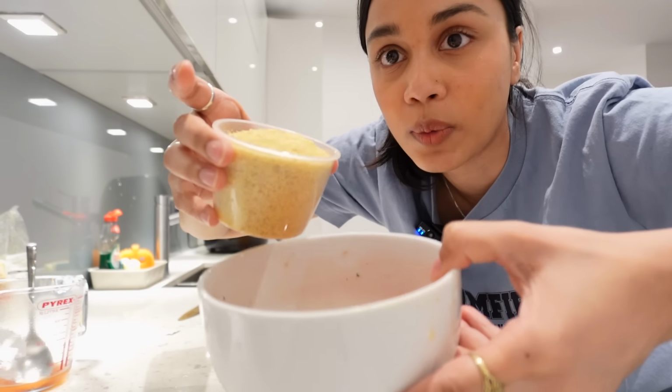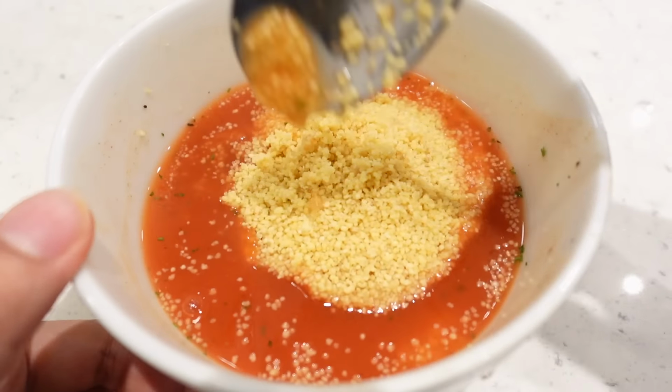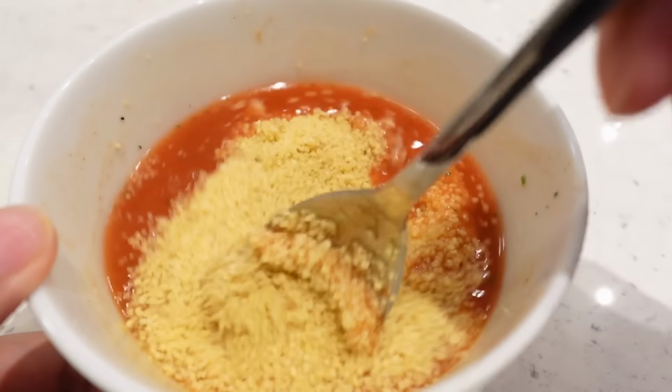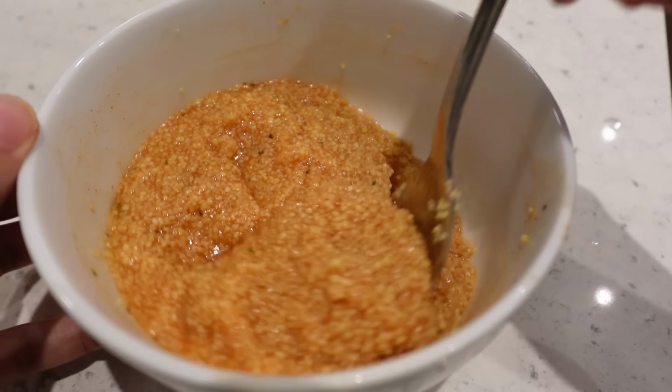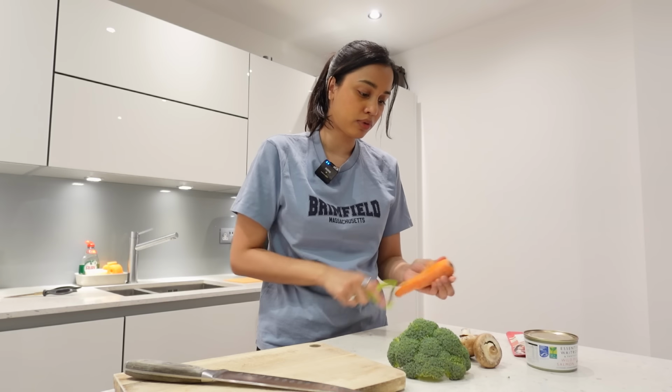And we have our couscous going in. No idea if this is gonna actually work, but no harm in trying, right? So I think now we just leave it for 5 minutes or so. Now I'm just gonna prep the veg.